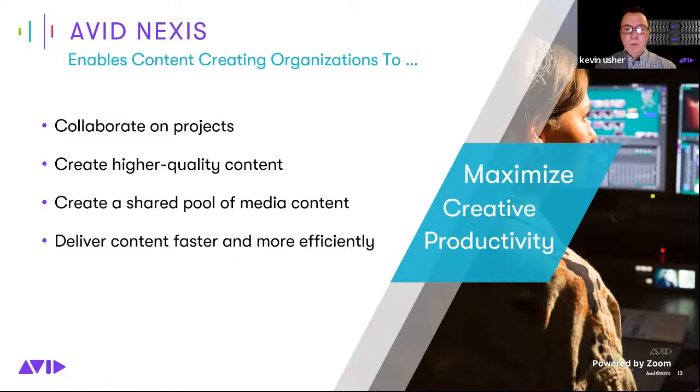We still have customers who have lots of content on individual disk drives, on shelves, that can't be shared. It's very difficult to track and find out where the material is. So having a common pool of storage enables you to easily manage and give access to every user on the system to that content. And delivering content faster and more efficiently: if you're all collaborating on the same shared storage system, it is inherently going to be faster.